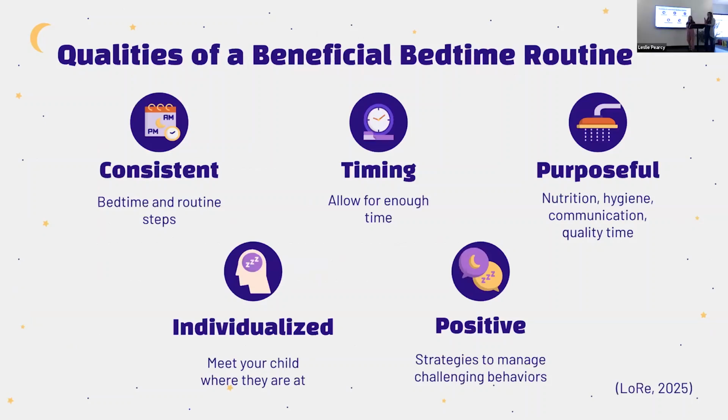Okay, so how do you create a beneficial bedtime routine? We're going to take a look at these 5 different qualities of a bedtime routine that supports better sleep. We'll start with consistent. It's important to be diligent about ensuring your child's bedtime is the same time every night, give or take 15, 30 minutes for the desired sleep time.